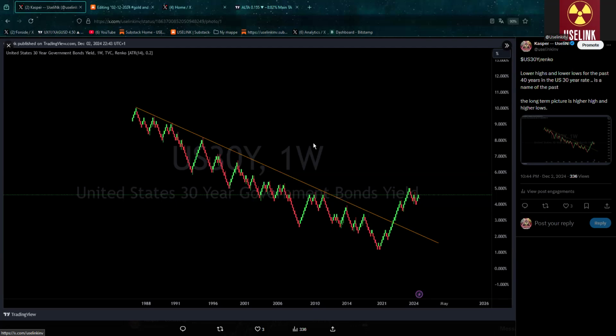In the long-term picture, you will have drops. But again, this was lower highs and lower lows, and here higher lows. And now we finally made a huge high here into a ton of resistance. So again, we could see a big high low here, maybe even all the way down to like 2. But definitely long term, looking 10 years out, higher highs and higher lows.